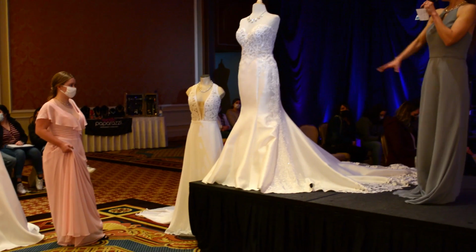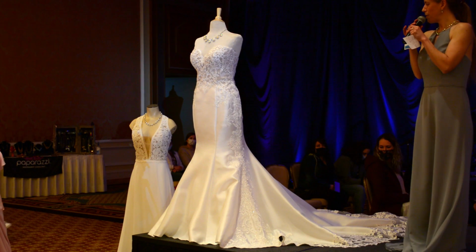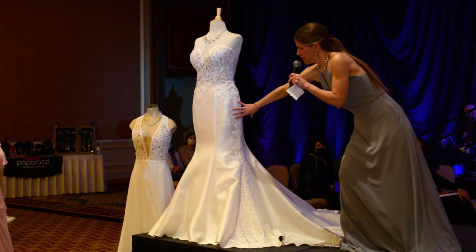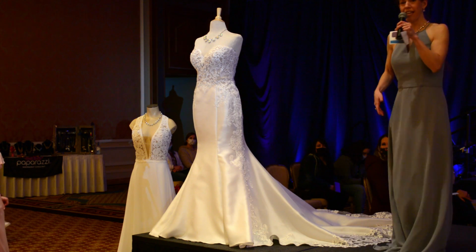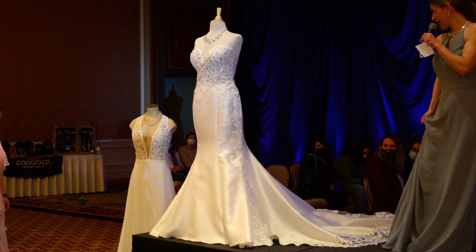That's Gabriella. This one up here on the stage with me is called Selena, and this is from MoriLee. This is a mermaid dress, fitted through the hips and flares out at the bottom, and it has this dramatic trumpet bell. And that's particularly what makes a mermaid, that very dramatic shape with that trumpet bell. Another beautiful scallop on the train back here to check out.